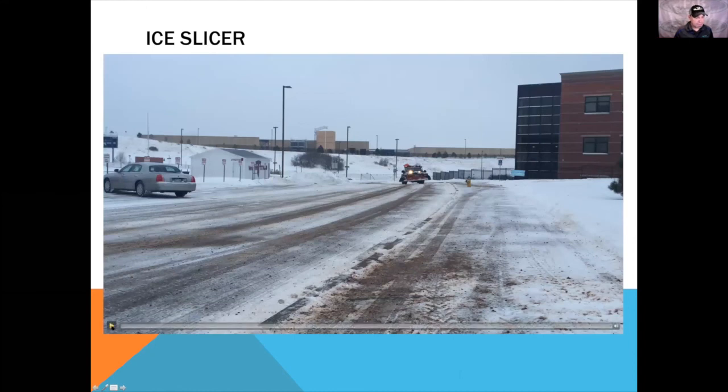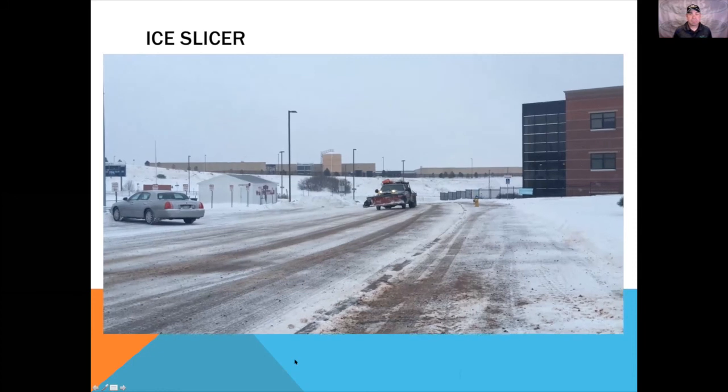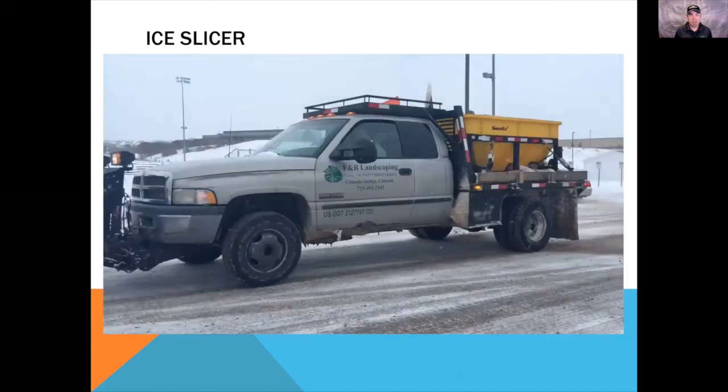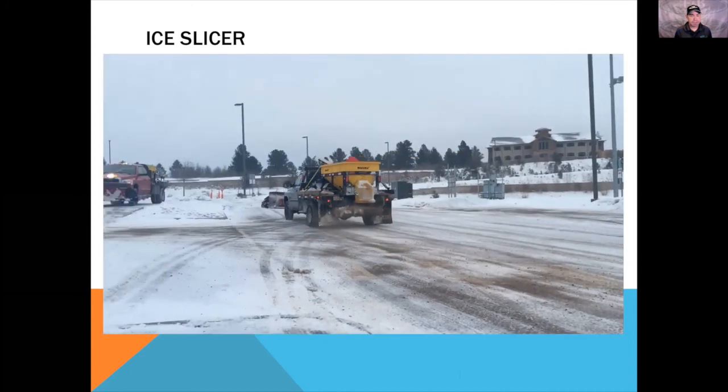This is a video of what it looks like speed-wise. You can see he's just kind of cruising along, maybe 10, 12 miles an hour. And you can see the material coming out in a nice, even pattern.